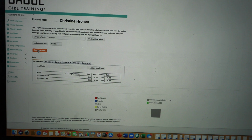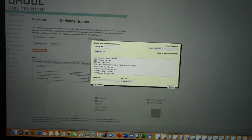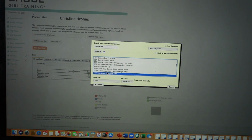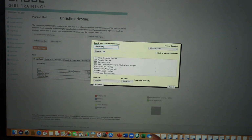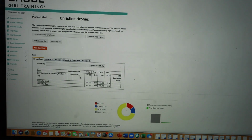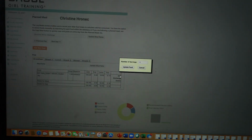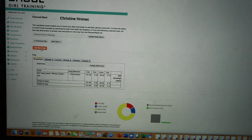So I can go in here, I can say add new food. So let's say I'm gonna do GGT oats, right? Search. Okay, so now you can pull from some of our recipes, which we have built in here, and they're in the recipe section for you guys. Or let's say I literally just want to make myself oatmeal. So I'm going to say GGT oats dry. So I use the 1 minute Quaker dry. So add food, right? So it added 1 ounce of these oats. I'm going to edit that because I probably eat closer to 1.5 ounces. Update food.